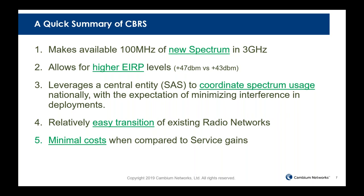We're making it easy to transition from Part 90 to Part 96. There are several different manufacturers out there with 3 gig radios. I don't know all their plans on how they're going to do this. I know some of them are not going to do this. It behooves you, if you're using somebody else's equipment, to go figure out what their plans are in terms of transition, how it's going to be done, if it's going to be done, because that's a very tricky situation.